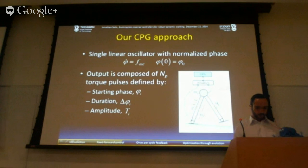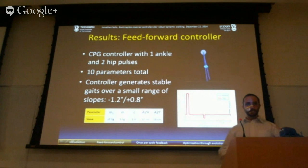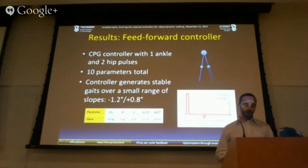Now here are some results for the feed-forward controller. We have a CPG controller with just one ankle pulse and two hip pulses, which means that we have 10 parameters in total: one for the frequency of the CPG, and then three for each of the pulses. This controller actually generates stable gaits over a small range of slopes, between minus 1.2 and 0.8 degrees. So this is quite a modest range of slopes. It's kind of small. But if we consider that this controller is completely open loop and knows nothing about the state of the robot and nothing about the slope that it's walking on, it's actually quite amazing that it walks on more than a single slope.